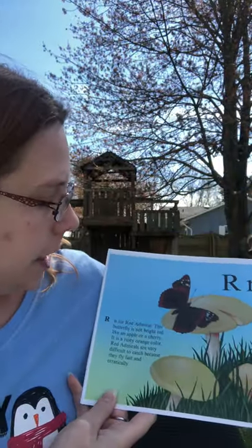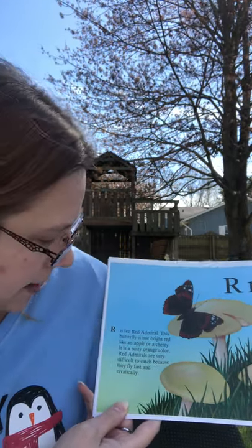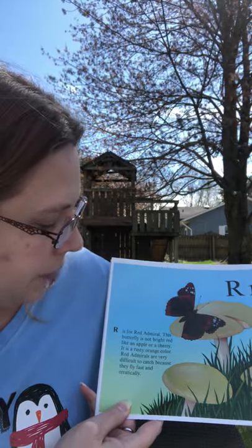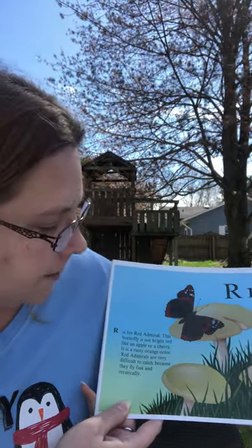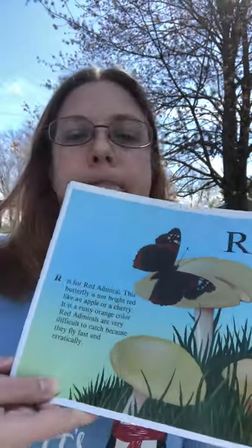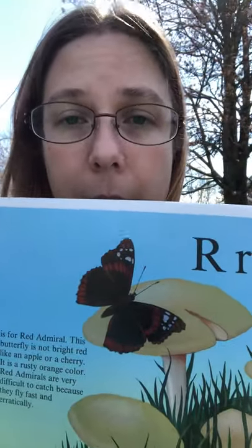R. R is for red admiral. This butterfly is not bright red like an apple or a cherry. It is a rusty orange color. Red admirals are very difficult to catch because they fly fast and erratically, which is probably good for them. They're less likely to get eaten by birds or other predators that want to eat them.